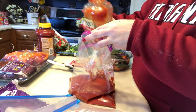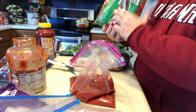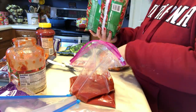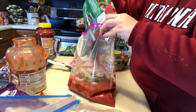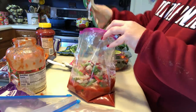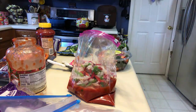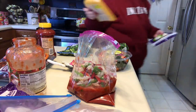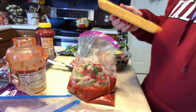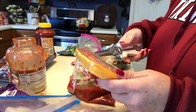As much of that yummy sauce out as I can. I'm gonna add all of these peppers and onions to this because I have a whole other vegetable stir fry that I want to use. So I'm gonna add all of these peppers and onions to this. And I'm going to add the whole thing of Italian sausage.